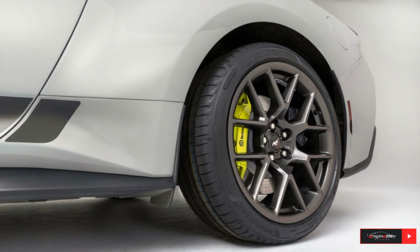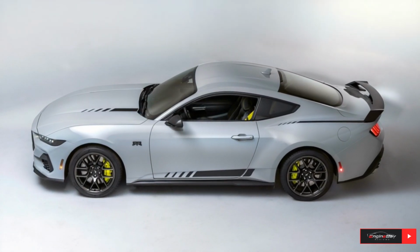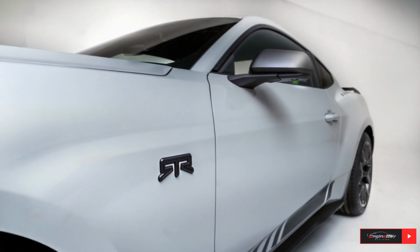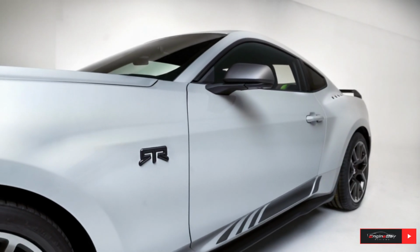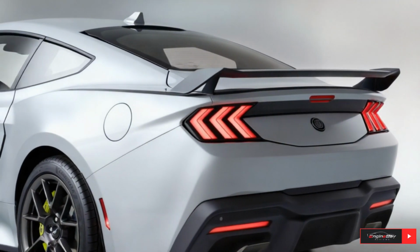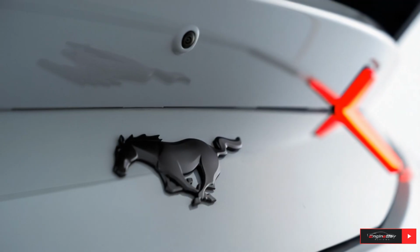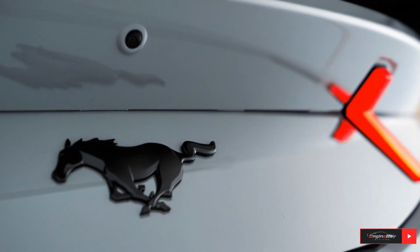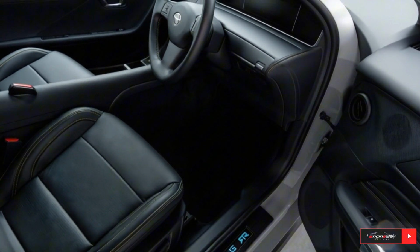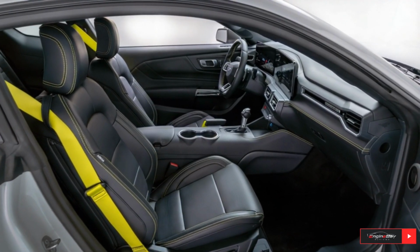Handling is another major improvement. RTR borrowed parts from the Mustang Dark Horse, things like anti-roll bars, rear subframe, adjustable camber mounts, and more. The Mustang RTR also includes Brembo brakes, 6-piston in front, 4-piston in back, for strong stopping power. For those who want to drift, there's a stability control system in track mode, tuned to allow more slip before it steps in, paired with adaptive suspension via MagneRide dampers.